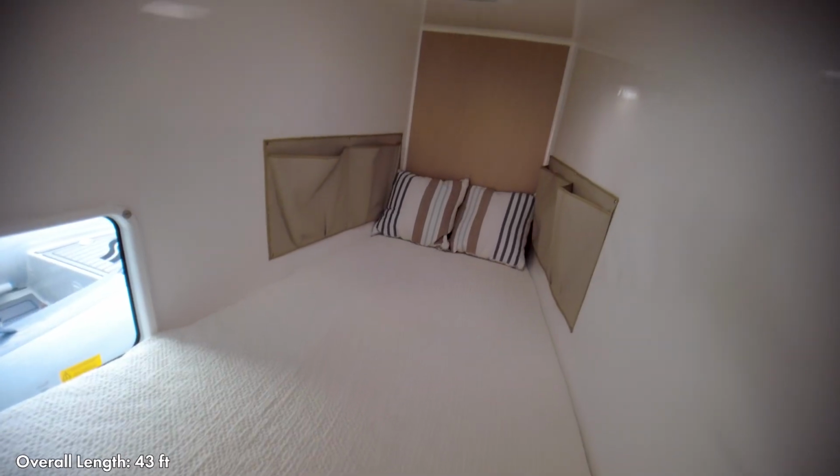All right, guys, I'm up here in the forward cabin in the main hull. So kind of the V-berth cabin, and we're gonna start the full continuous below decks walkthrough from bows to sterns.